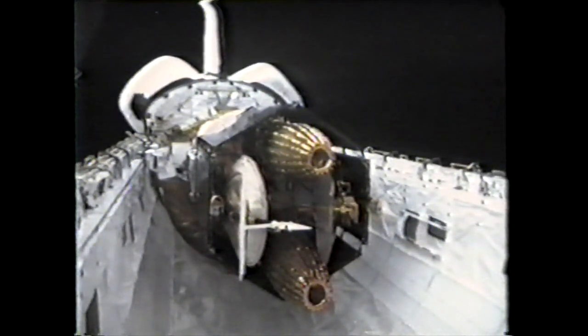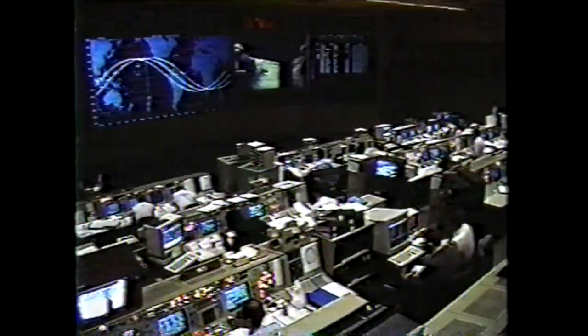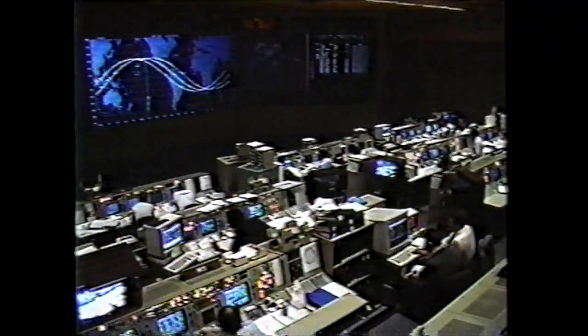Discovery, we're about 5 seconds to Hawaii LOS. We'll have about a 1 minute dropout while we hand over to TDRS. Roger. And Mike, Sunnyvale standing by for the check. Okay, going to RF now.